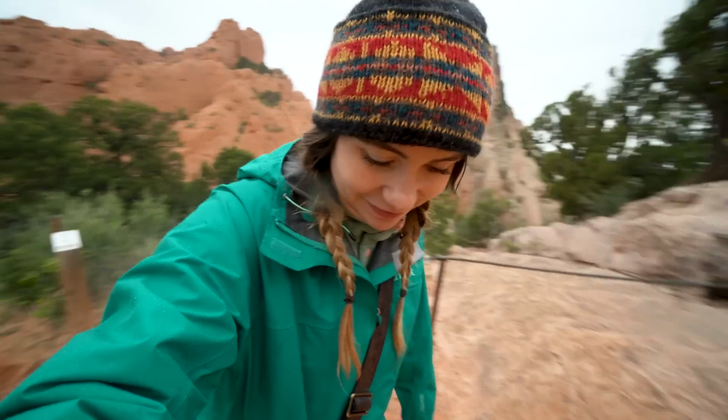Ridge Trail Summit, and that is the last one of the day. We're gonna head down. It's just, we're getting wet.